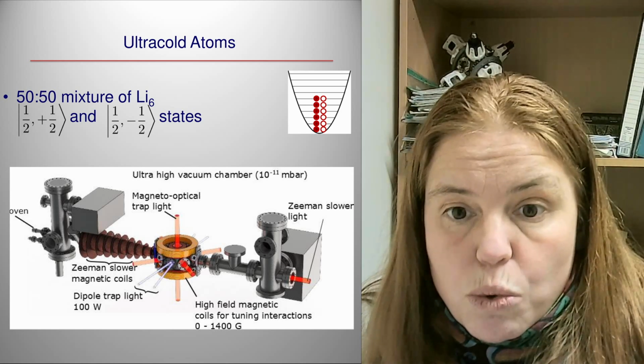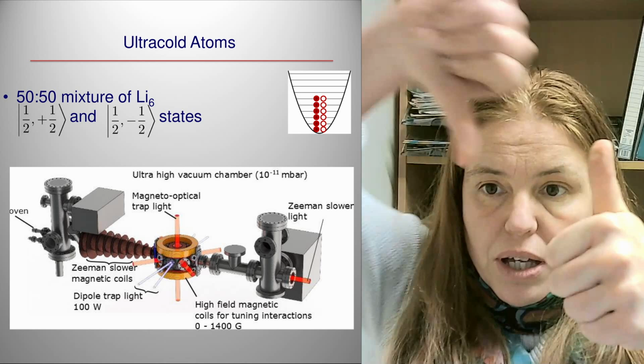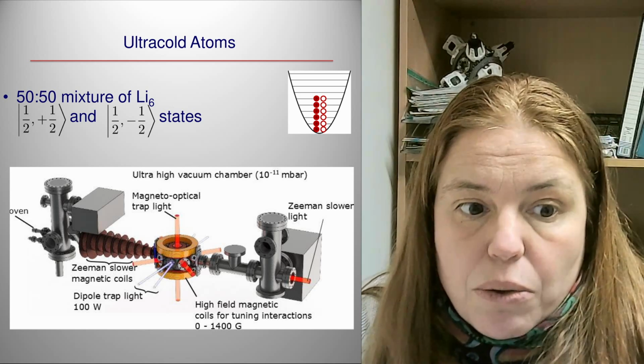So what we do is we use the two lowest energy states of lithium-6, that gives us a spin up and a spin down atom. They are then combined into a molecule which has spin 0, and these molecules can condense.